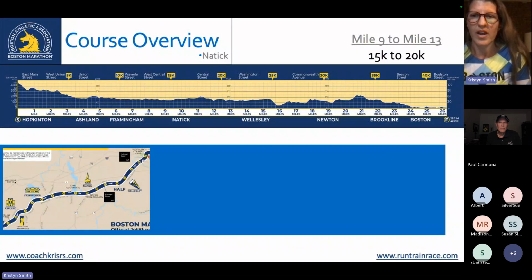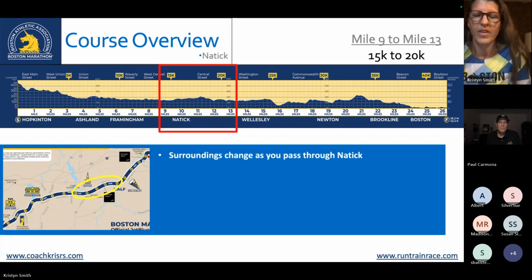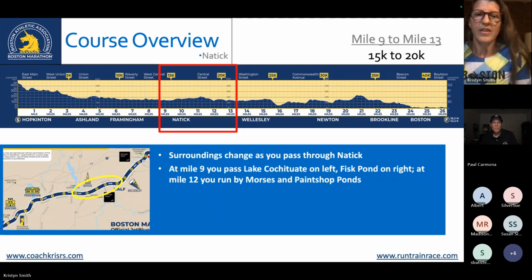So here we have arrived at Natick, 15K to 20K. The surroundings here really change, and this is not one of those courses that is quote unquote scenic. There are not a lot of highlights in terms of things to see, but you'll notice different towns you go through and different vibes. At mile 9, you pass this lake.